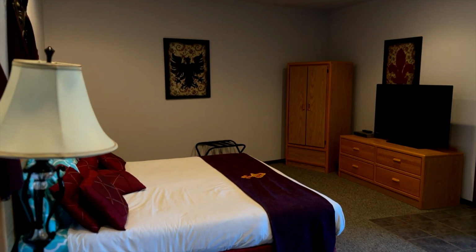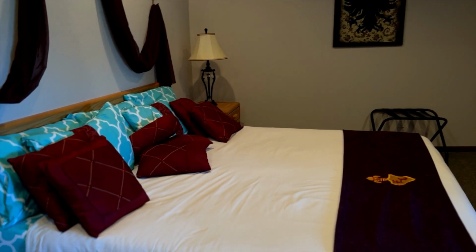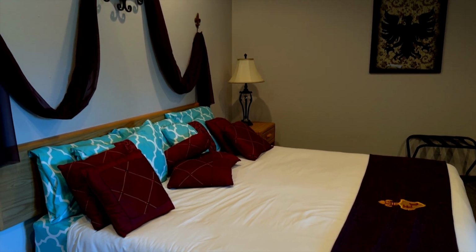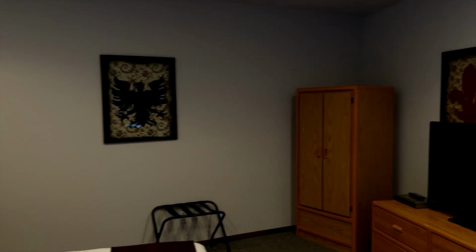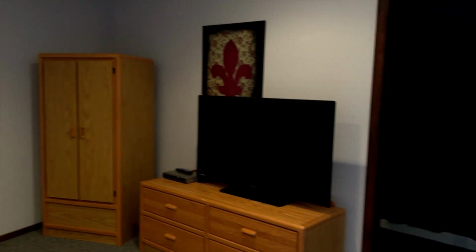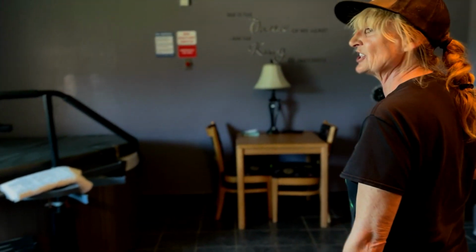Has a fireplace in there too. Oh, wow. Thank you. Look at this. Nice giant bed. Fit for a king? Very much so. Or a queen. And then you've got a hot tub. The lady says it's got two TVs. You've got a little kitchen area.